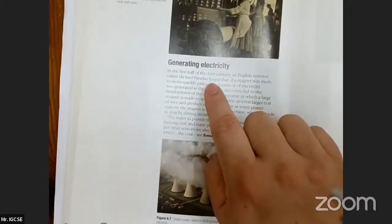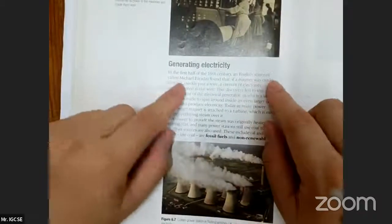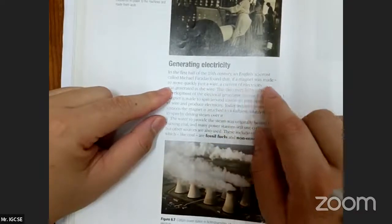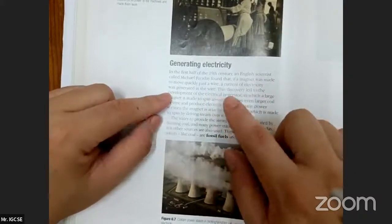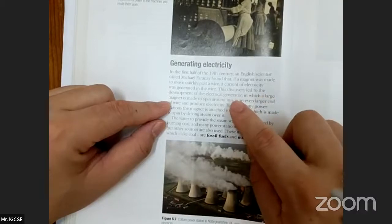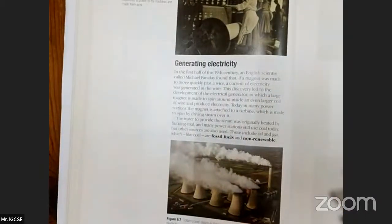In the first half of the 19th century, the English scientist called Michael Faraday found that when a magnet was made to move quickly past a wire, a current of electricity was generated in the wire. This discovery led to the development of the electrical generator. A generator is a thing that changes movement into electricity.